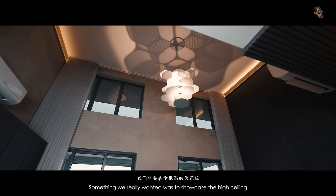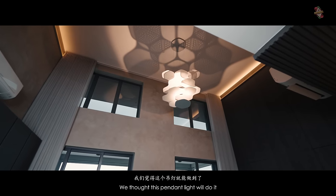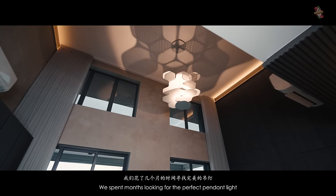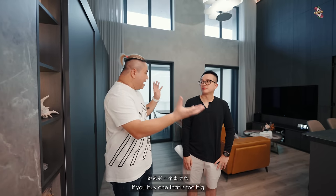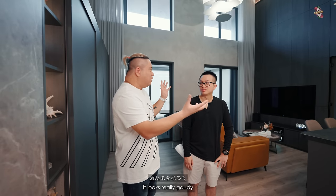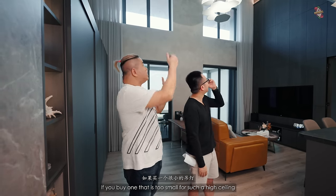There is no second floor. Something we really wanted was to showcase the high ceiling, and we thought this pendant light would do it. We spent months looking for the perfect pendant light because I'm sure, as you know, right? You buy one that's too big, it looks really gaudy. You buy one that's too small for such a high ceiling, it looks very cuckoo.